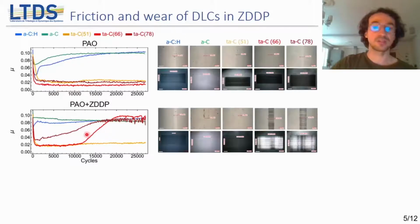And when we look at the wear tracks, we can see that in PAO they are very, very small, very smooth, so very little wear has occurred during PAO lubrication. And when we look at PAO plus CDDP lubrication, and specifically at the 2 TACs that exhibit high friction coefficient, we can see increased surface roughness and the appearance of horizontal scratches.